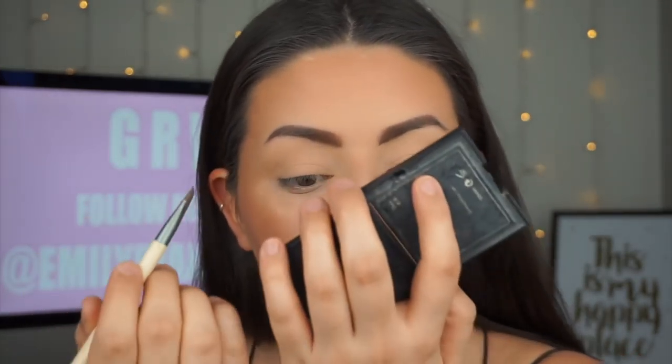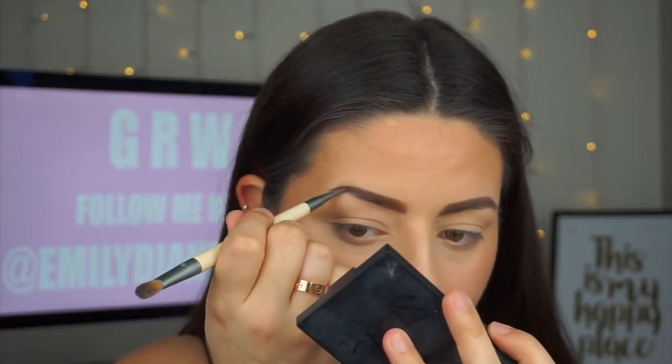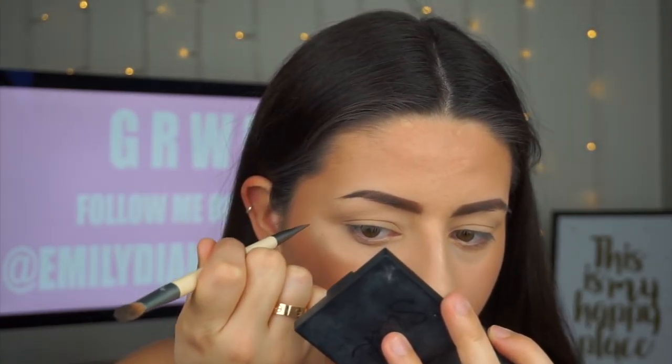So just before I finish off with eyelashes, I'm just going to go back in with my brow product and basically just draw on the end and kind of elongate my brows a little bit more. There we go. I feel like that just makes such a difference.